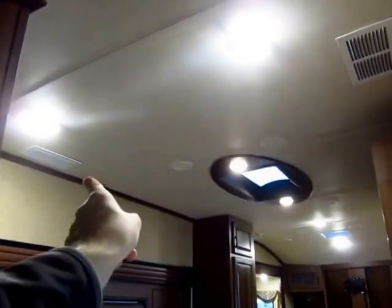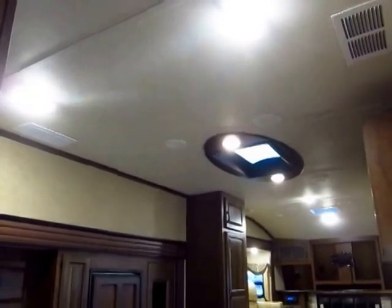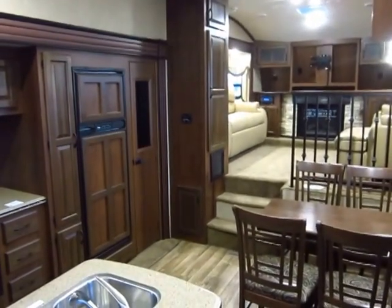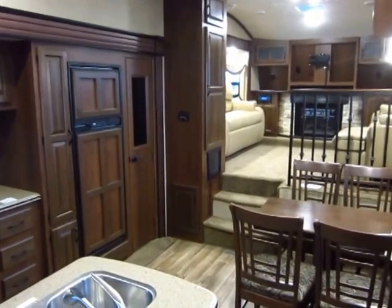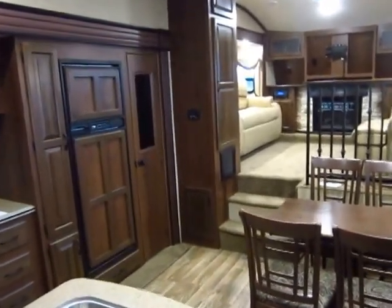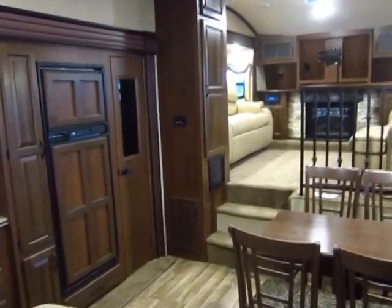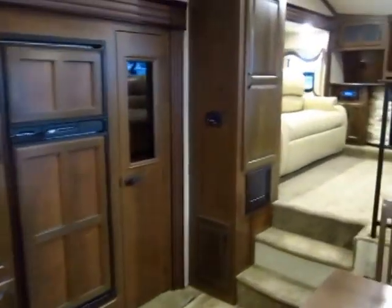Real quick to mention while we're here, you notice you don't see your air conditioner. You see these two air vents up here. What those are doing, that's your whisper quiet AC system. First of all, it knocks the sound of that AC unit down tremendously. You won't have to crank up the TV and yell at the person next to you. But secondly, it's more efficient. I don't mean that it'll get colder. I mean it'll get down to temp faster. We'll come back to the kitchen here in just a minute.